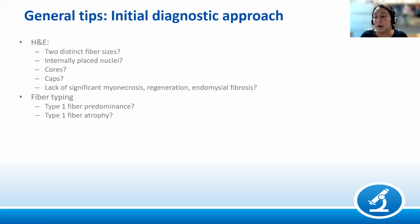And also type 1 fiber atrophy. We see type 2 fiber atrophy in adults a lot due to various reasons, whether that's disuse or steroid treatment. But a type 1 fiber atrophy is fairly rare. And when you see that, that needs you to start thinking about a congenital myopathy.